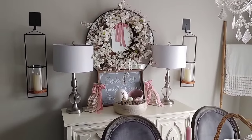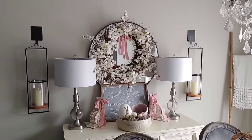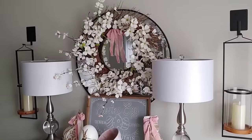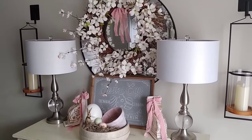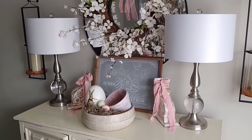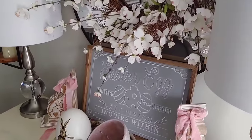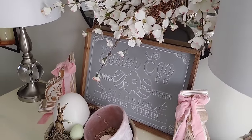I always really enjoy decorating our buffet in our dining room. I had this huge dogwood wreath and I tied a simple pink ribbon to it. And then I got this really pretty Easter egg sign from HomeSense, which is basically like a TJ Maxx or Marshalls again. And I love that soft gray color with the wood frame.